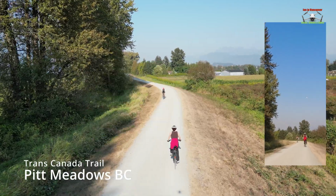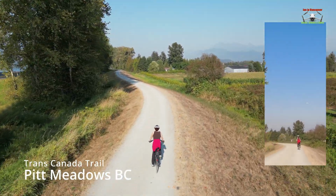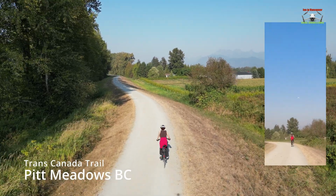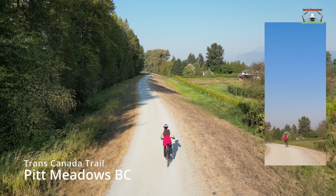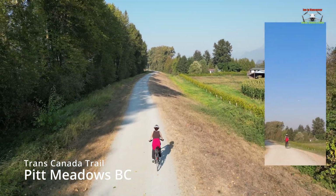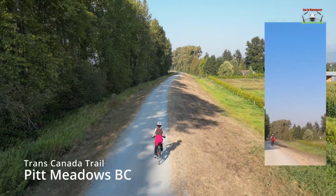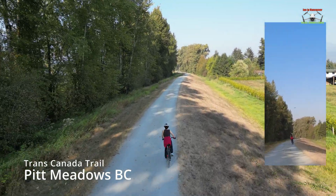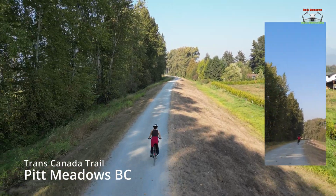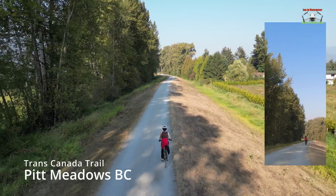So the path we took here was on the east side of the Pitt River. This is actually the Trans-Canada Trail. Denize was very much aware of the drone behind her, and that's why she keeps looking. You feel like you're being followed.